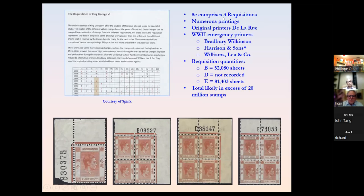So there's three requisitions for this stamp. There was requisition B, D, and E. And the original printers were De La Rue, but because of World War II, some of the printing was subcontracted to either Bradbury Wilkinson, Harrison and Sons, and Williams Lowe and Company. We do have a record of two of the requisitions' quantities, and unfortunately, there's no record of how many of the D requisition were ordered. So I did a rough calculation, basing that D would have been at least 30,000 sheets, and you come up to 20 million stamps. So this is not a rarity. There's a lot of these stamps around.